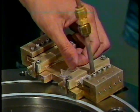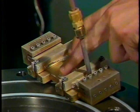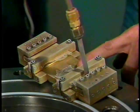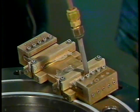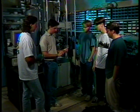This close-up of the sample shows the entire specimen is burst, leaving the large part of the center of the specimen completely blown apart. This is because the polymer becomes very brittle at such low temperatures. Another test Mark worked on was tension testing of metals.